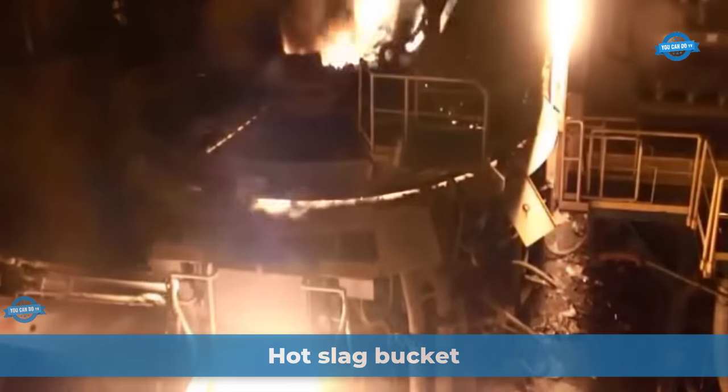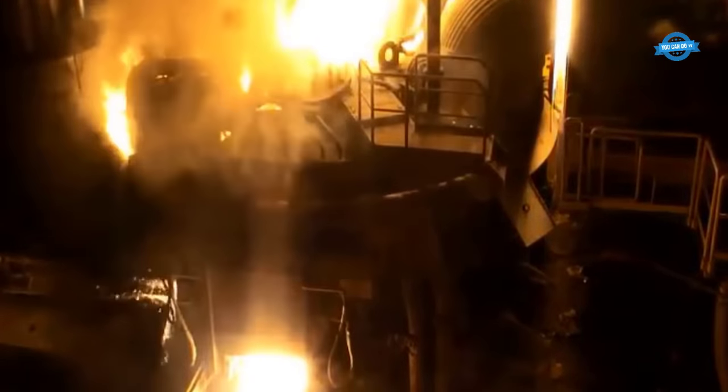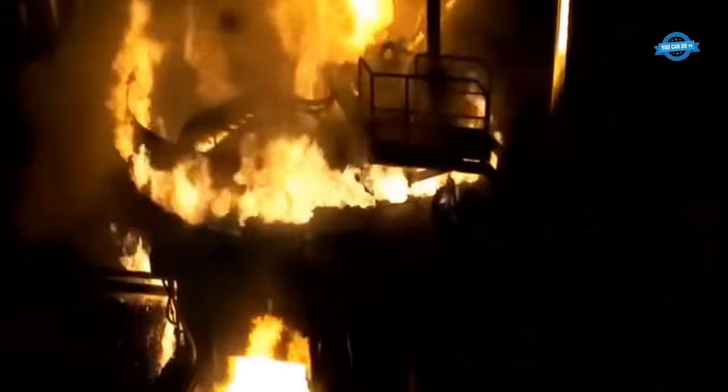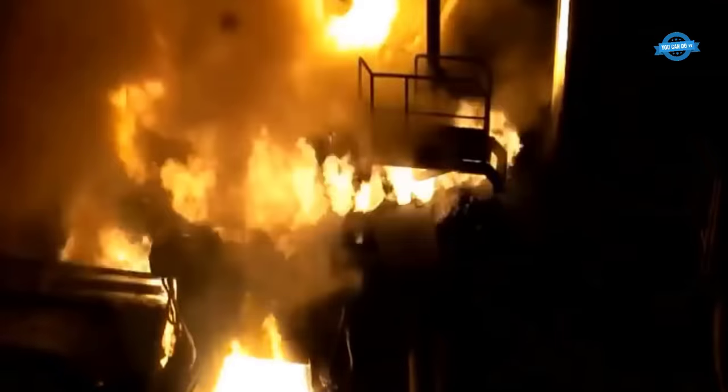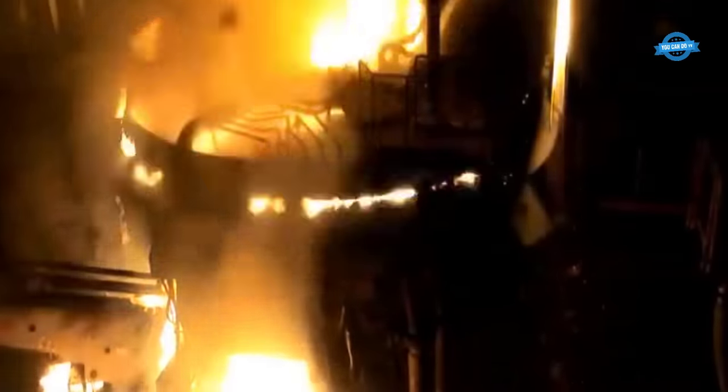EAF explosion: an electric oven's violent reaction. Electric arc furnaces, EAFs, widely used in steel production, can pose serious hazards if mishandled. Surveillance cameras have documented EAF explosions, shedding light on the perilous nature of these incidents.